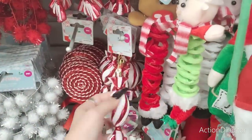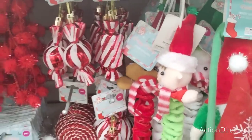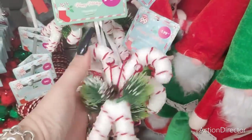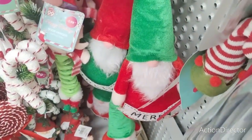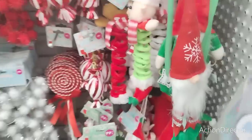All right. I also like these. Look at the candies. Those sit really nice on a tiered tray. I like it a lot. Really, really cute. These are 99 cents. These gnomes are $2.99. They say Merry. Not bad. I think I'm just going to stick with the lollipops for right now, and we'll see.